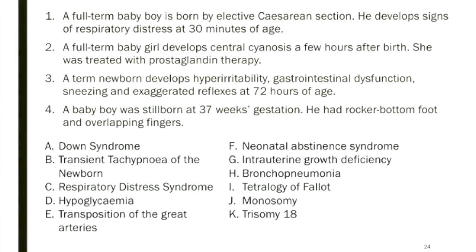Number 3, a term newborn develops hyperirritability, gastrointestinal dysfunction, sneezing and exaggerated reflexes at 72 hours of age. That's just a bit of a fun one. Which is F, neonatal abstinence syndrome, just to get you thinking a bit outside the box and thinking about why the neonate is responding in this way, and to remind you of the link between what's in the maternal circulation and the fetal circulation.